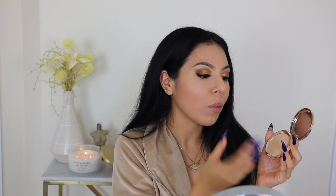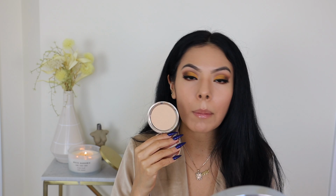And this is just a very silky finish. It does feel really nice and silky at the touch. When you touch it, it does have that very soft finish, which I think is great, especially if you are applying this on top of a liquid foundation, or even if you're just applying this by itself. Like, I love that finish.